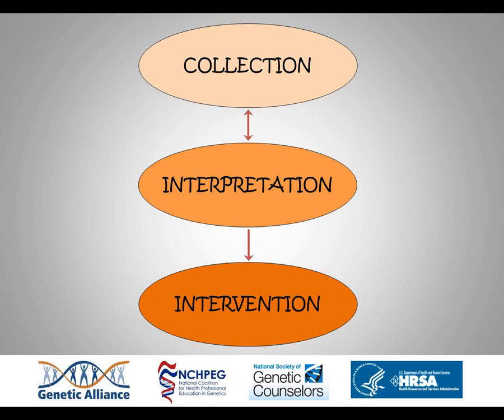So for the next portion of the presentation, we're going to focus on three overall categories of family health history, and those include family health history collection. We'll address some competencies within family health history collection, family health history interpretation, and family health history intervention, or what do you do with that information for your patient.